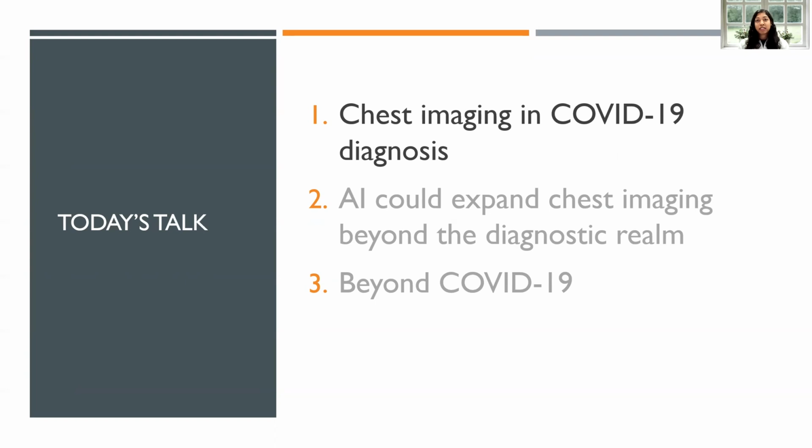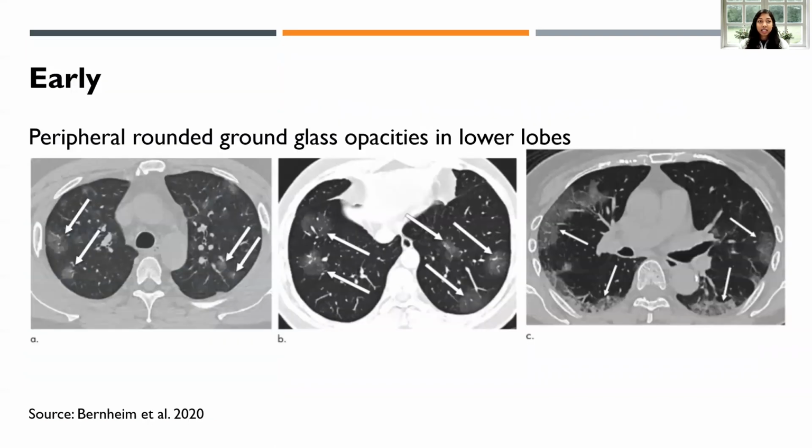So the first part of this talk, chest imaging in COVID-19 diagnosis. Although chest imaging is not recommended for initial diagnosis of COVID-19, the molecular test, RT-PCR, is still the recommended first-line gold standard diagnostic test for COVID-19. But chest imaging certainly has an important role in grading the severity of the COVID-19 pneumonia.